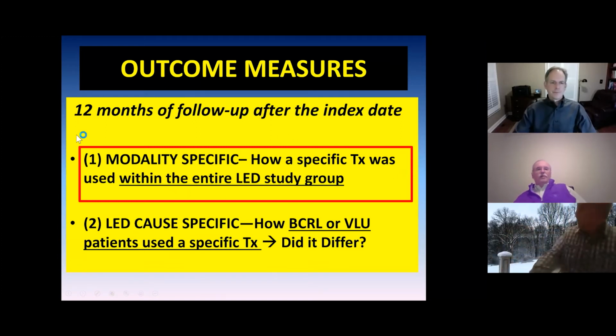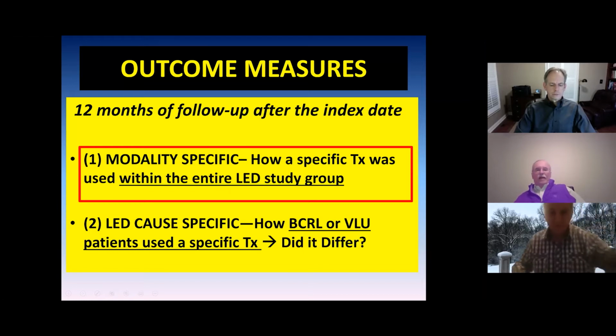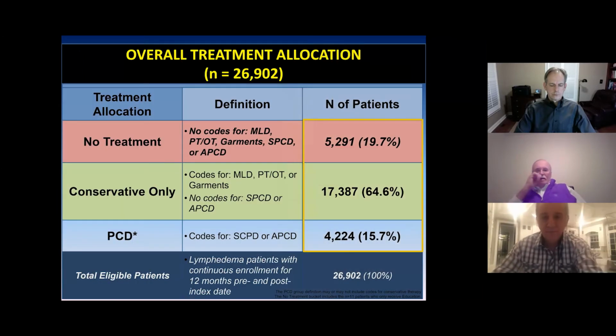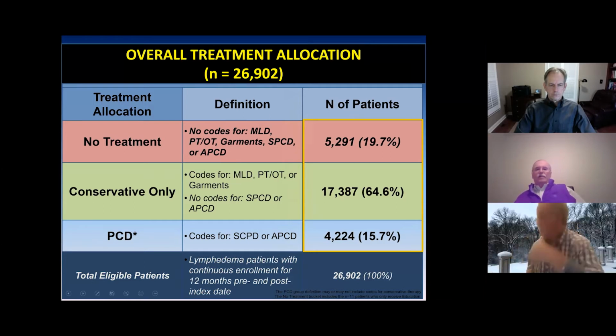The outcome measures, based on 12 months of follow-up after the index date, were modality specific, and that's what we're going to focus on tonight: how specific treatment modalities are used within the entire lymphedema study group, and that includes more than breast cancer-related lymphedema or phlebolymphedema. The overall treatment allocation for nearly 27,000 patients with lymphedema is shown on this slide. Interestingly enough, 20% received no treatment at all.